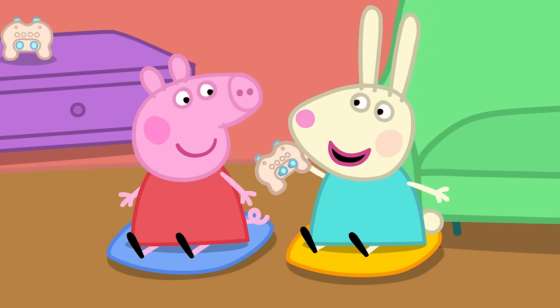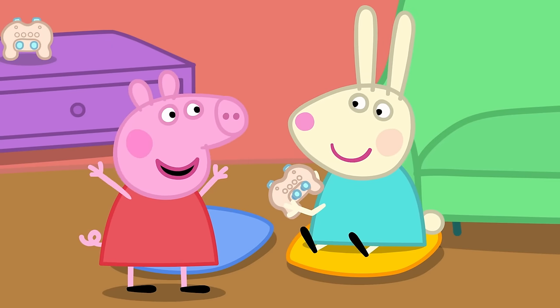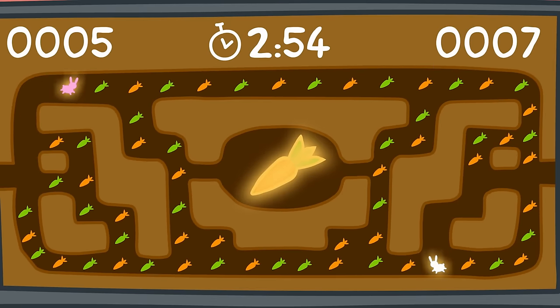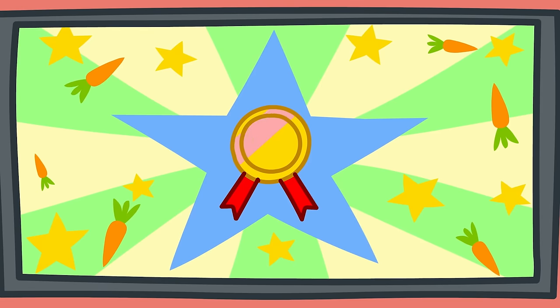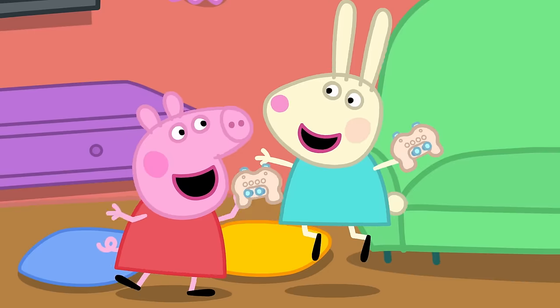Do you want to play together now? We can be a team. Yes. Woohoo! Got it! Yay! Here's one! There's one! Whee! New high score! Hooray! Peppa and Rebecca make a very good team.